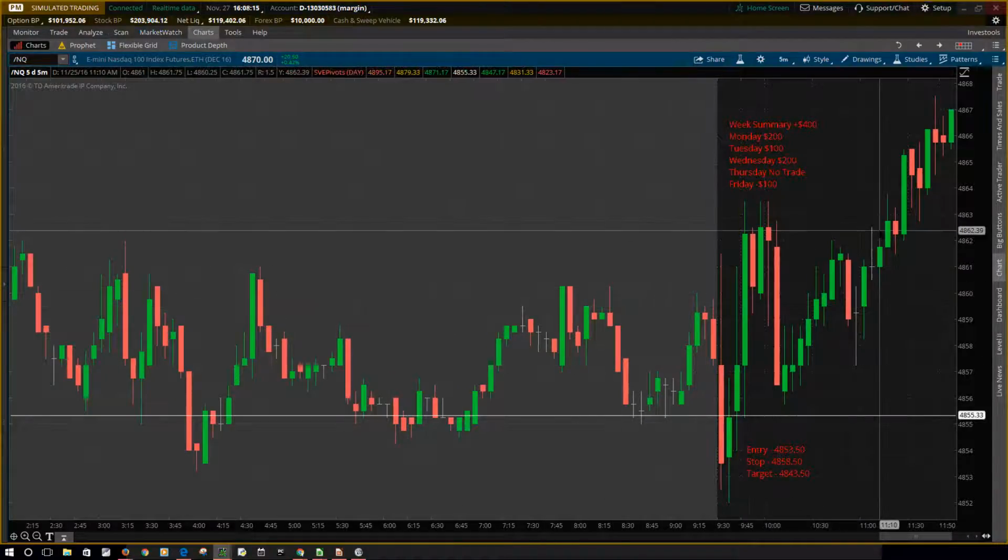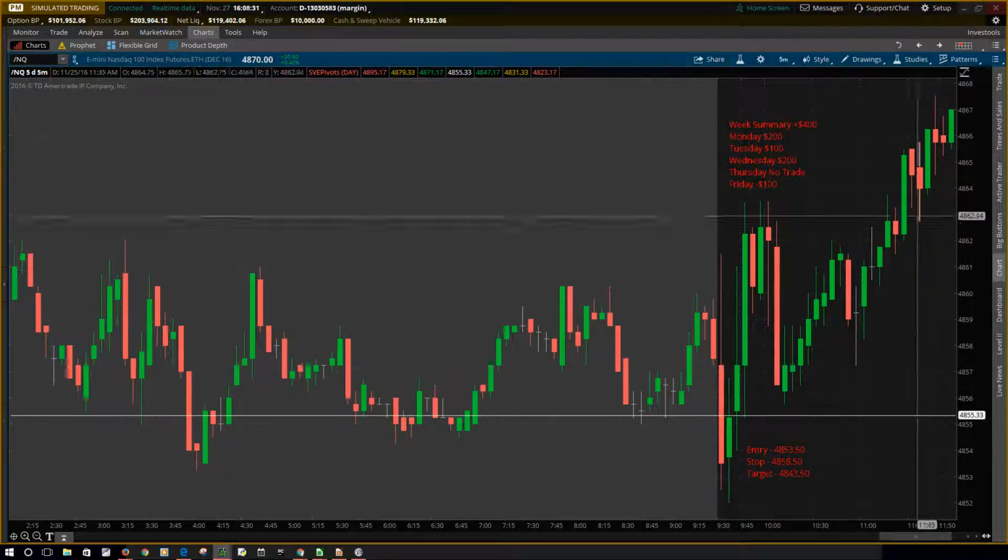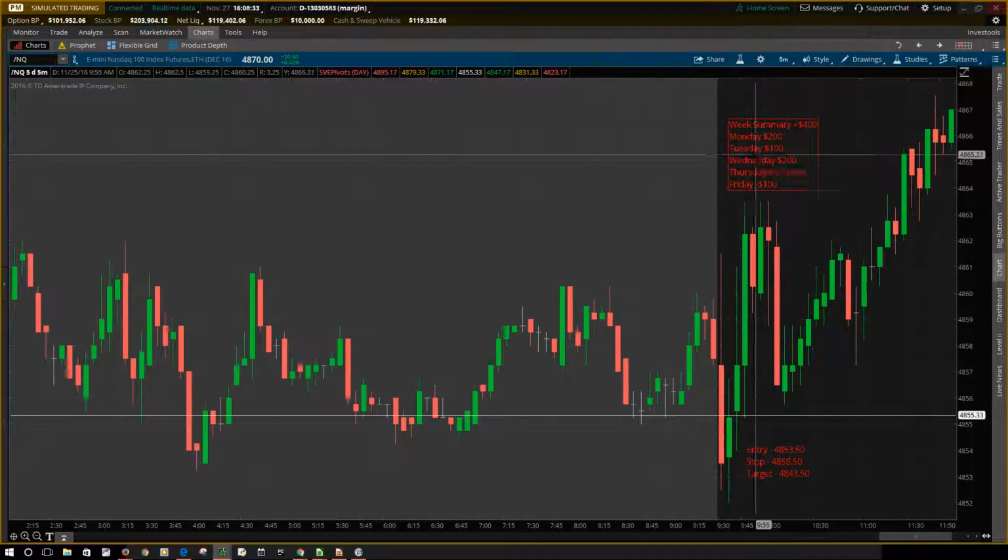But I'm still in the trade, because I didn't get in over here. I know I got in later around this time frame on here. After that dip, I didn't play that. I ended up playing this over here on my trade, and I did go through this, no problem, and I'm still in my trade. Another thing that I'm doing here is a weekly summary.